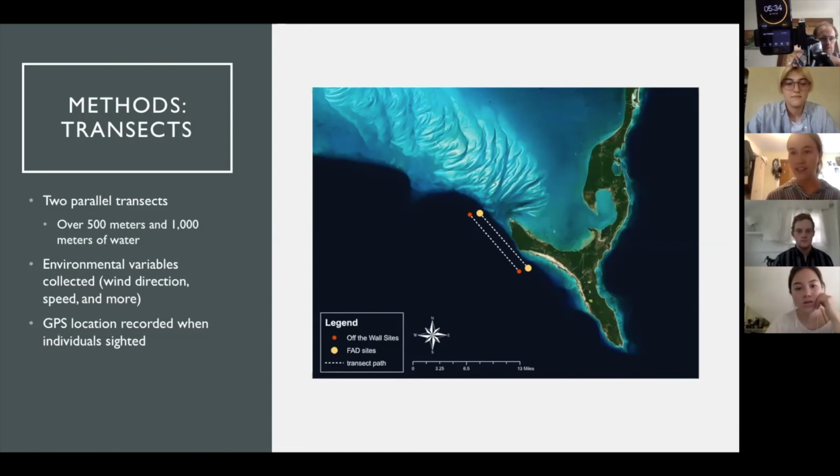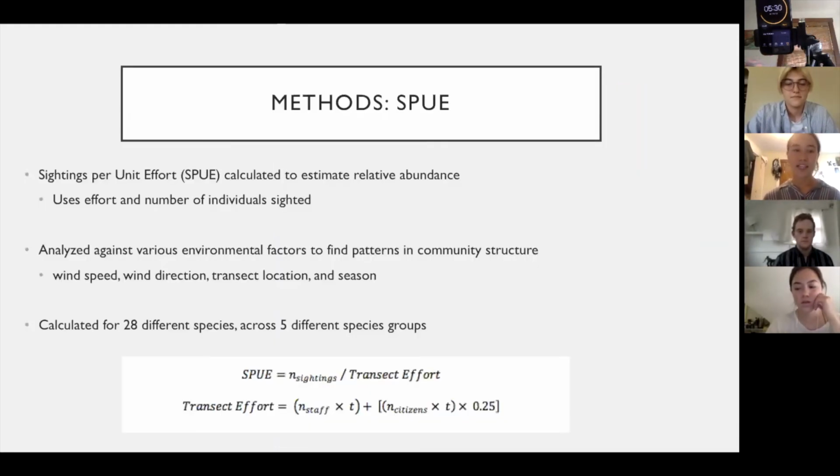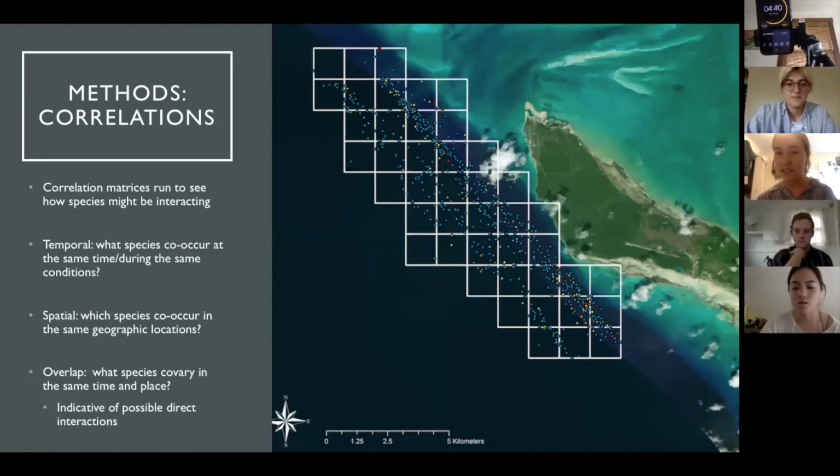In taking these sightings, I then calculated sightings per unit effort, which helps to estimate the relative abundance of species present based off of the number of sightings and the effort of the individuals running the transect. These SPUEs were then analyzed against various environmental factors to try to find patterns in community structure. We looked at wind direction, wind speed, transect location from the deeper to shallower transects, and also season to try to find some patterns within species. There were 28 different species found across 5 different species groups. Below is the equation that I made, which we'll later change throughout the study. The major part of my analysis was looking at correlations between species sightings.